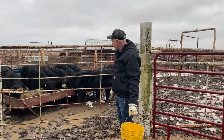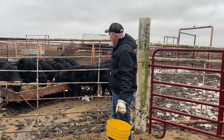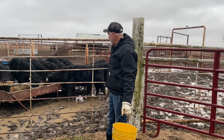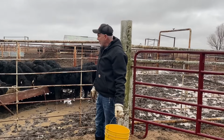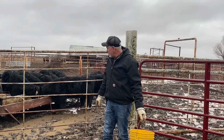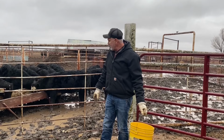Might have a better solution to get them out of the mud, but I just want to have a solution right now. I suppose it'll eventually quit raining, just like always. I could kind of open the gate and just throw it in the trough. Makes it easier for me, but not for them.